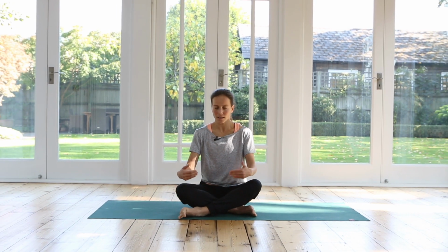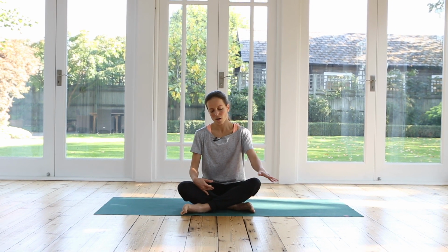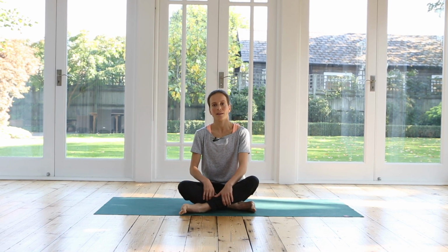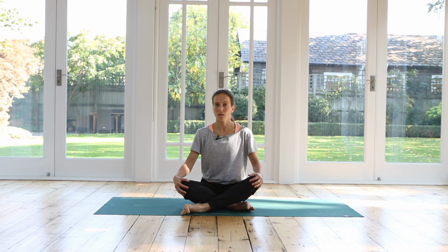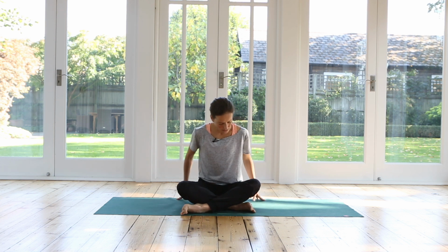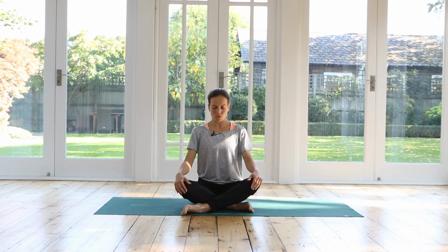Please sit with your legs in a comfortable cross. If you have your right leg in front of your left leg, you can always sit up on a cushion or blanket if you find lifting the hips up helps your knees to be a little bit more comfortable. So resting your hands onto your thighs for a moment, closing your eyes.